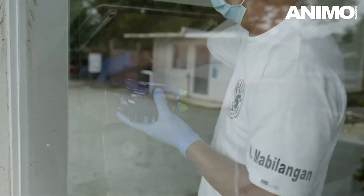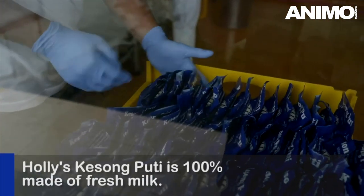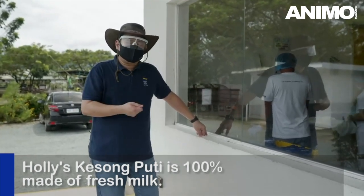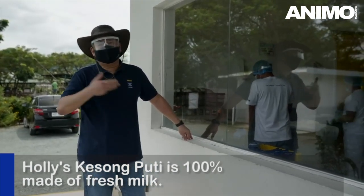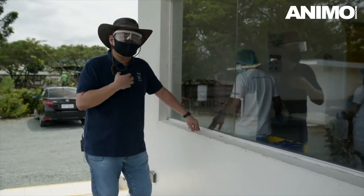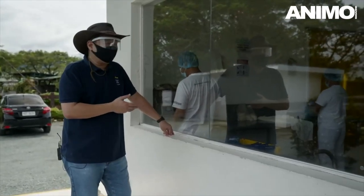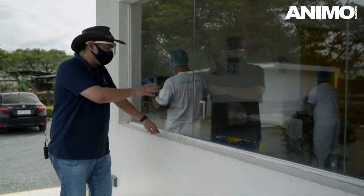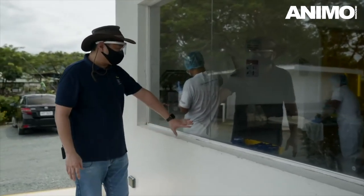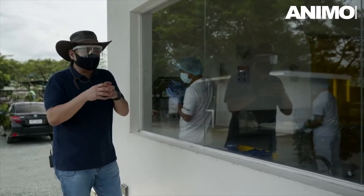So if you notice, this is where we pack the quesong puti. And our quesong puti is 100% made with fresh milk. Other producers mix water with their milk before they make the cheese to lower their food cost. But with us, we believe in quality of product. We do not dilute our milk before we make our cheese. So our cheese is 100% made from fresh milk. So I hope you get to try this cheese because it's really different.